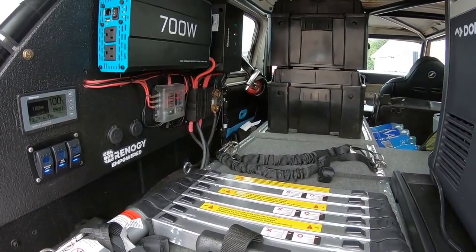Sometime back we fitted this thing out with some Renogy power. We've got a 100 amp hour battery stashed down there. We have a 700 watt inverter. We've got a 50 amp DC to DC charger back there, and 50 watts of solar. You can see it kind of tucked up in there towards the front.